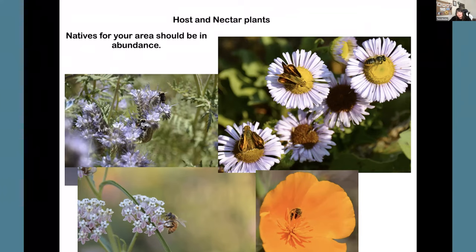In the lower right, everyone knows the California poppy. You just can't have enough poppies. The bees are incredibly drawn to poppies. That's a little native bee in there. On the upper left is Phacelia again. Bumblebees just go nuts for Phacelias. Don't forget to plant both annual and perennial Phacelias.